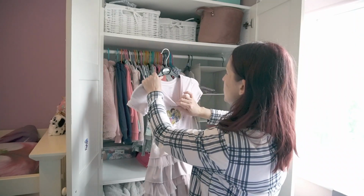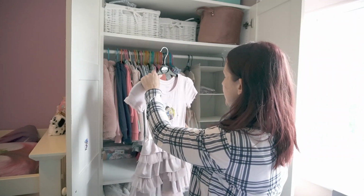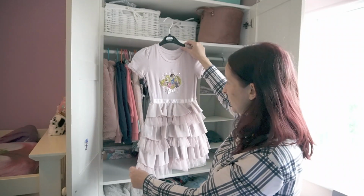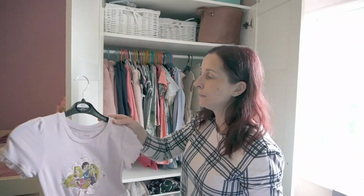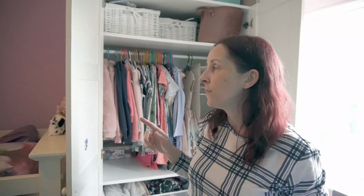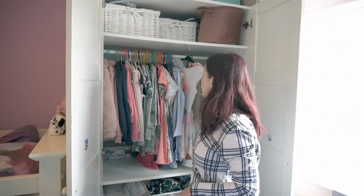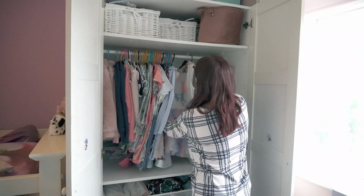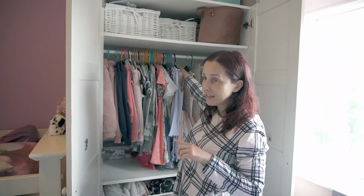For instance, this dress here is age 5 to 6 and it's probably a bit too small for my little girls now, so I'm going to get rid of that one. Although I love that, but I will sell it on Vinted, so at least I get my money back for it. This one's a new one, so I'm going to keep that. I'm going to keep one party dress each for my girls.